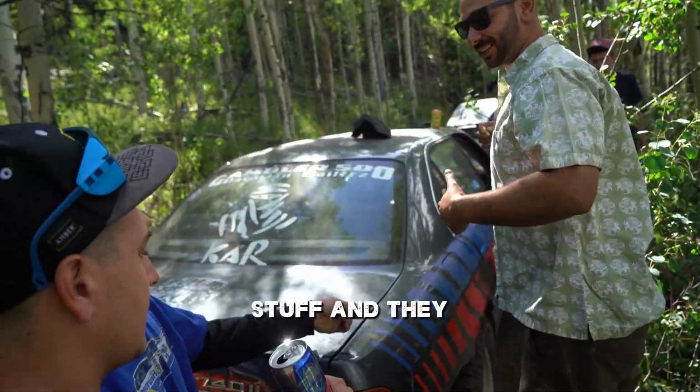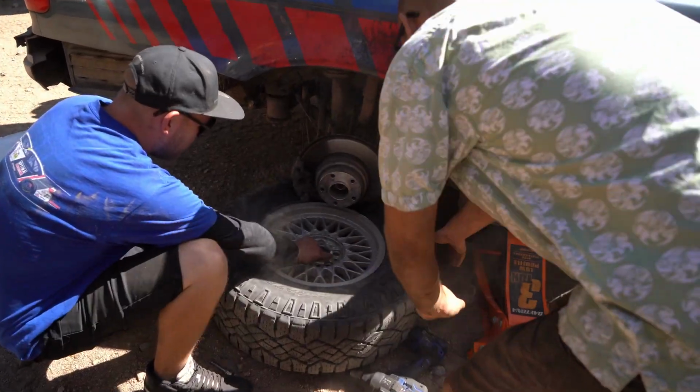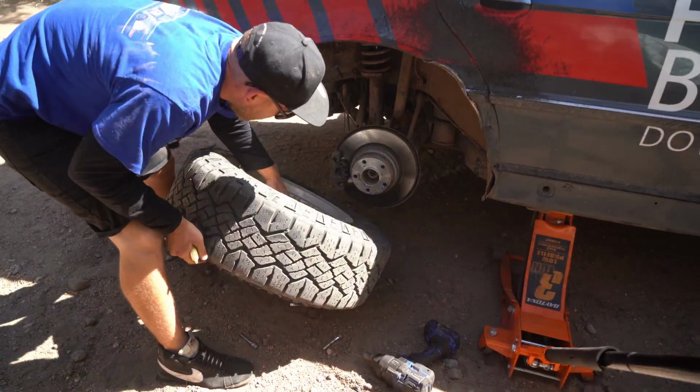Last night when I hit the rock and all that stuff, it probably put stuff in the bead. Good idea.